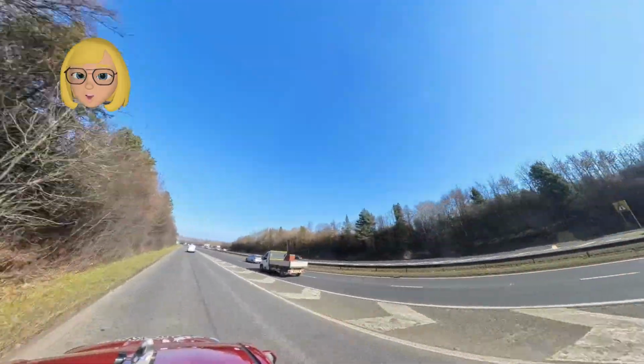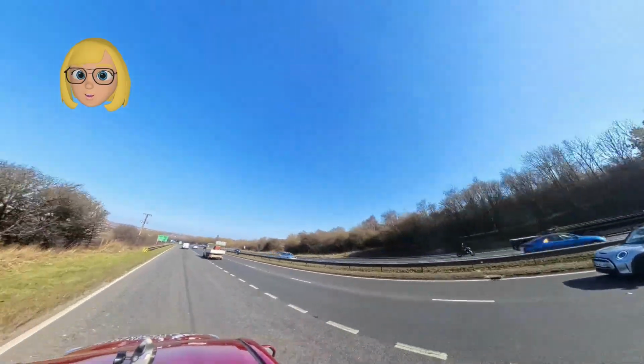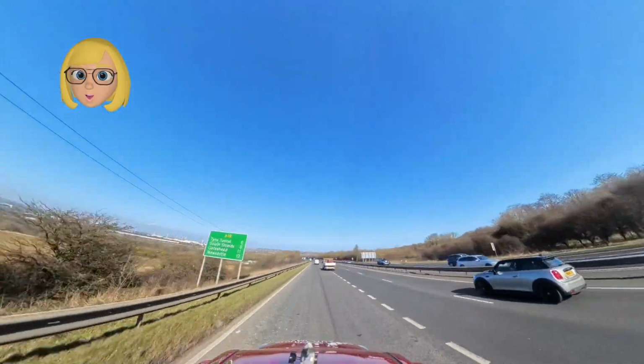Stay in the left lane, but be aware of any vehicles to the right on the A19, as these may be wishing to move over to the left, in anticipation of joining the A1231.